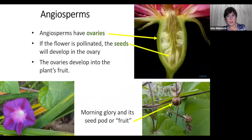Most of the plants that we have are called angiosperms, and they have this protective area here, the ovary of the plant, and if the flower is pollinated, the seeds will develop inside of here, and the ovaries develop into the fruit of the plant with the seeds inside.